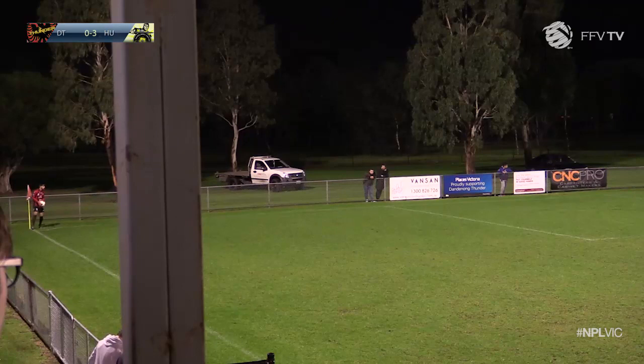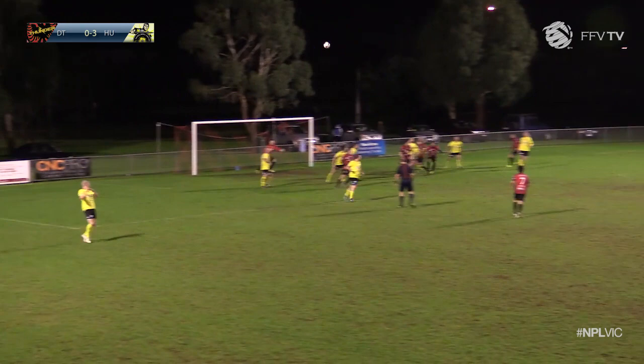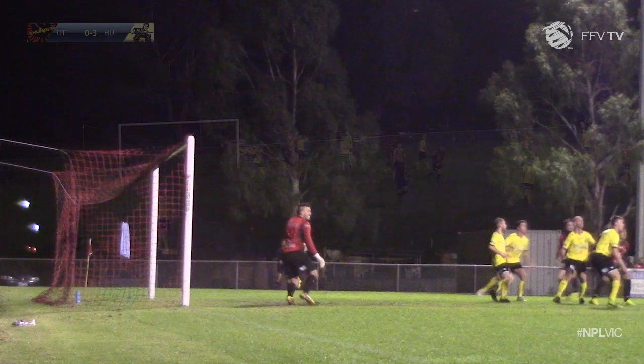Corner is taken short. Little pass in. Mulcahy cross high to the back post. Barnes! And he puts it wide at the near post. He had a great leap to get up to the ball. Just couldn't guide it towards the target.